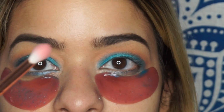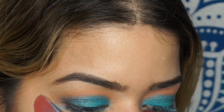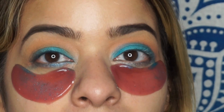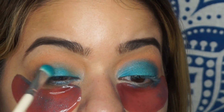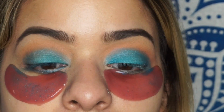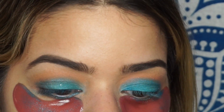I believe this is a smaller blending brush, as you guys can see, and I'm gonna go back in with Naked on top, this color right here, just so you know, make sure that we don't have any harsh lines. I'm gonna go back in with the blue because I feel like I'm kind of diffusing the color a little bit on top. Like that just swiped away. This is gonna get on my nerves. It just looks so pretty and vibrant, and then you start blending and it's just, no.